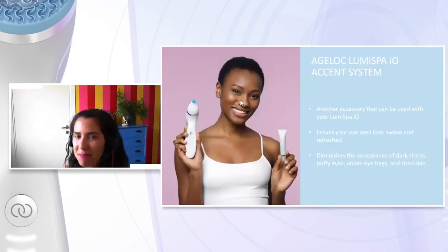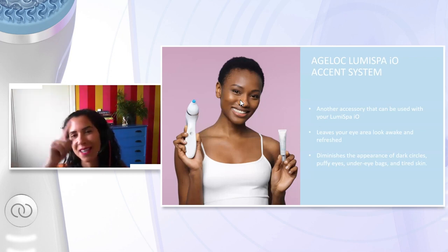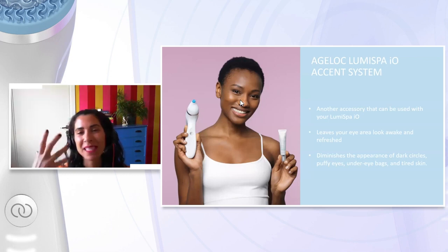Another thing that I will deep dive into on the 8th of September in our New Skin Talks is accent, because of course accent is existing for IO as well. For those of you who think accent has something to do with my accent, it doesn't. It has something to do with a specific eye care device. It's a little tip. You can add it to the Lumi Spa, or now you can also add it to the Lumi IO, and that focuses on the eye area.